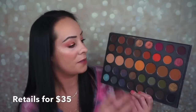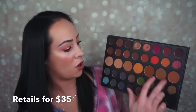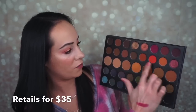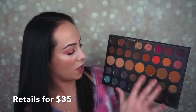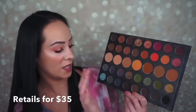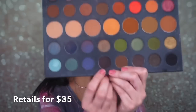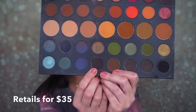I use this every day. The only ones that I don't grab for as often as all the other shades are these right here and right here. So these three and these four. I don't grab for those very often. And the blues, I don't really grab for the blues at all. But I do grab for the greens, like I said. This one right here, this dark brown, that's what I use to fill in my eyebrows when I finish my eyebrows.